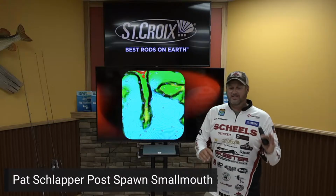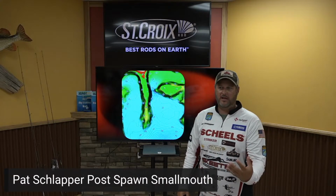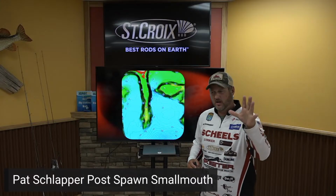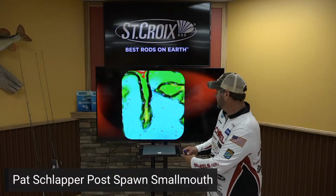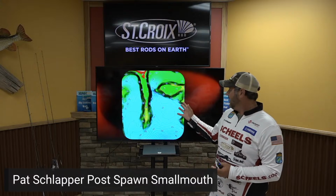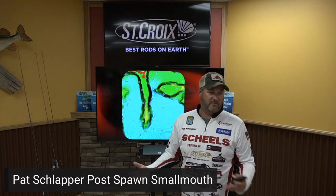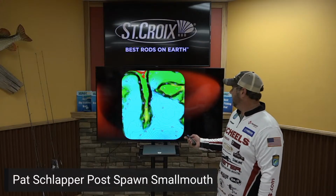So once again, similar to a flat, I feel like a long tapering point gives them everything that they want to transition from fully spawning to fully post-spawn, out into their summer pattern, because eventually they'll end up on the break line and on the very end of it, out in deeper water. So that's why I like long tapering points, basically a glorified flat, just a different version of it. So that's probably the number 2 thing that I look at.